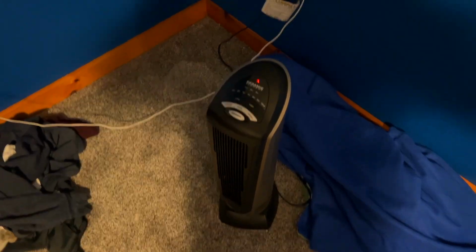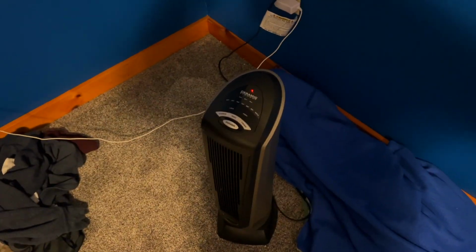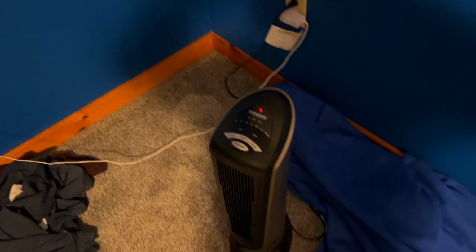We were all baffled trying to figure out, okay, what the heck is wrong? Why is this room so cold? It just doesn't make sense. It even got to the point where we had to buy this space heater right here. Actually, it hasn't been heating the room for the past few nights, and the reason for that is what I'm about to explain right now.